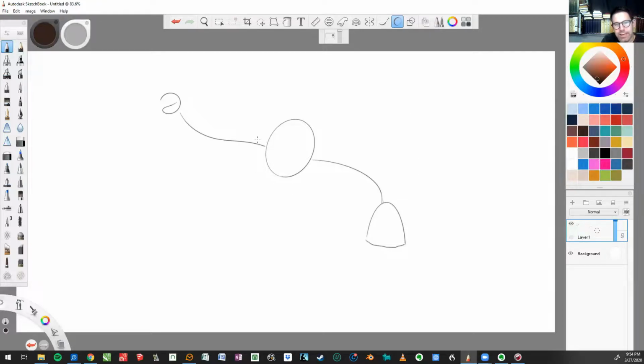This guy is getting ready to throw a baseball. And then we want to draw his body here. So this is his arm. This is his other arm. If you're left-handed, I'm sorry. This is a right-handed guy. Let's draw his body. And we're going to make this guy look like he's had a few too many candy bars.